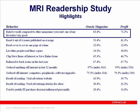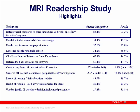The first one I found was this very top one here, which says that Oracle magazine is rated higher than the other magazine they're comparing it to. That's important because the readers are telling us that they think this is a very good or a favorite magazine. The other two are down here, where it talks about how the readers save items of interest or save an entire issue, and then they refer back to that later on in the year when they're going to make discussions with others as to what should be bought or even make buying decisions. That's important, again, for an advertiser.